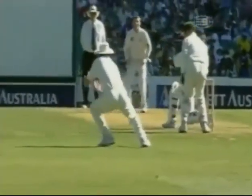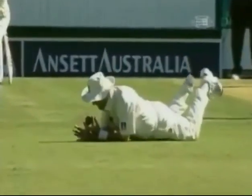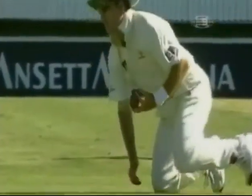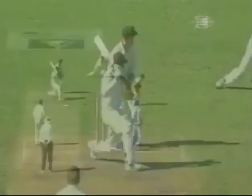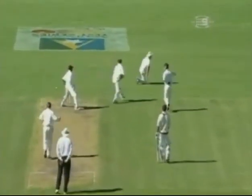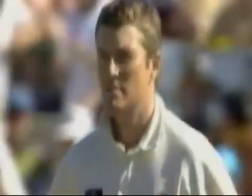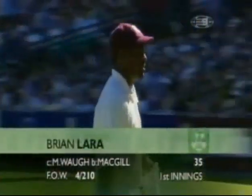Well, Brian Lara really has brought about his own downfall the way he's played after tea. He tries to square drive the leg spinner. Mark Waugh's got that just in the end of the fingers. Lara actually hung around and I think may have even asked him if he did catch it. But Lara likes to square drive, and I think that's a mistake against Stuart McGill. He should be trying to hit that through the covers rather than past point. He's found the edge, and McGill has got his third victim. West Indies 4 for 210.